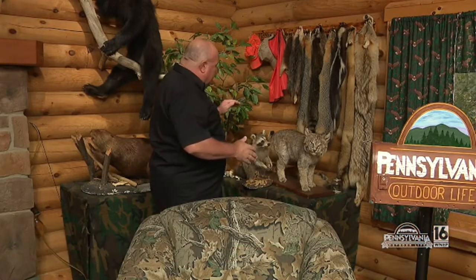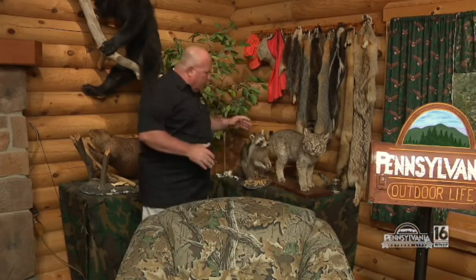You know, we have a little section here with some furs from different fur-bearing animals. We also have a mounted bobcat and a raccoon and a beaver. But you know what the Pocono Wildlife Rehabilitation and Education Centers have? They have live animals that they use for education. Once again, here's Kathy and Emily.